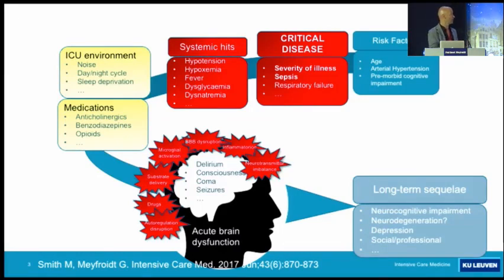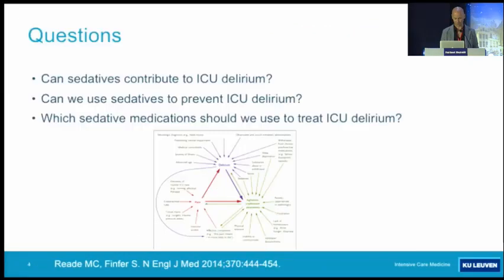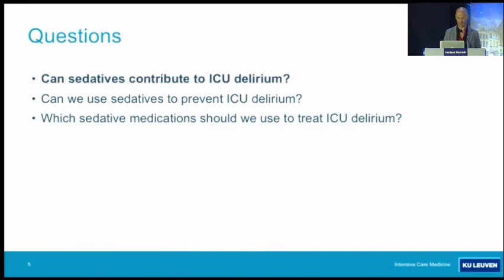And there's many hypotheses on how delirium actually starts, but we do know that it has long-term consequences. And so I'm going to answer 3 questions in my talk. The first is, can sedatives contribute to delirium? Can we use them to prevent delirium? And which sedatives can we use to treat established delirium?